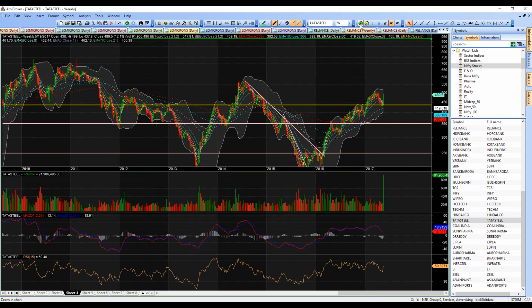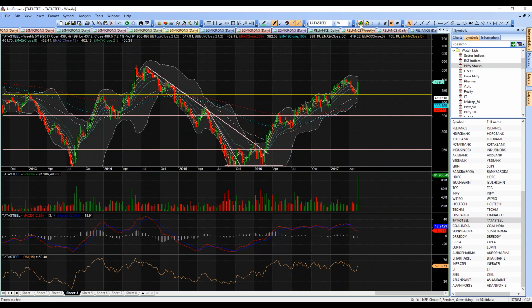Should definitely keep buying it, right? So Tata Steel, if you're buying it, stop loss below 410, 414, right? But it's unlikely it's going to go back there. 500 goes to 550, maybe even 600. All right, so that is Tata Steel.